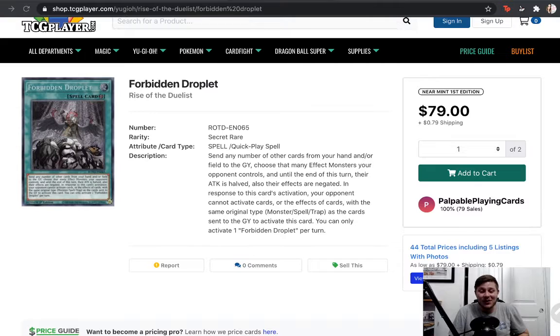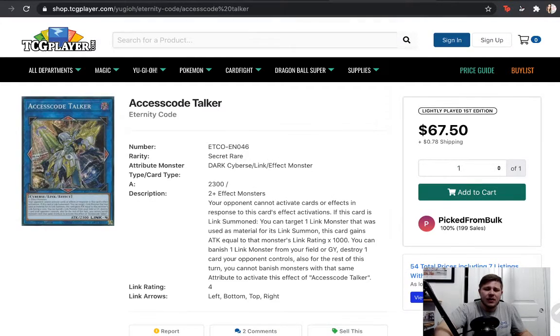You're talking about $600 alone just like that. That's too much for me, for my taste. Makes the game much less accessible. And in very similar fashion, we could talk about Access Code Talker 2, which is game changing. It's a game changing card. It can't be responded to.